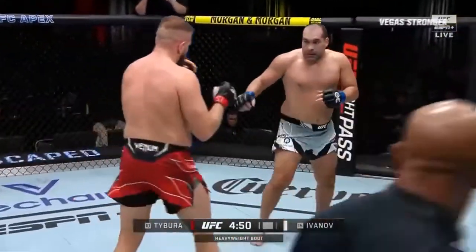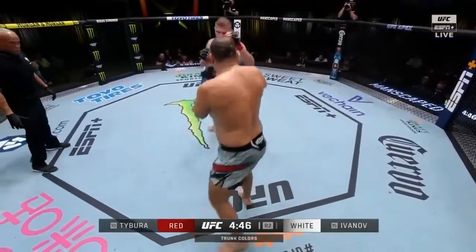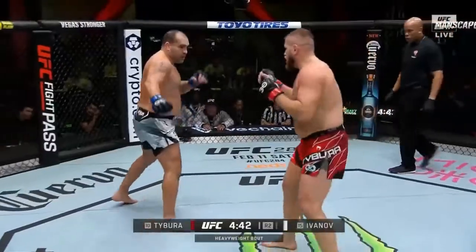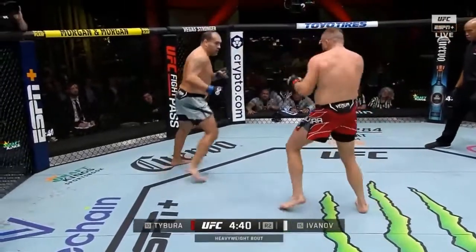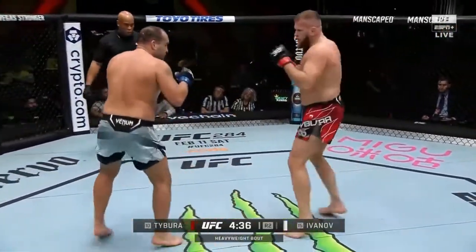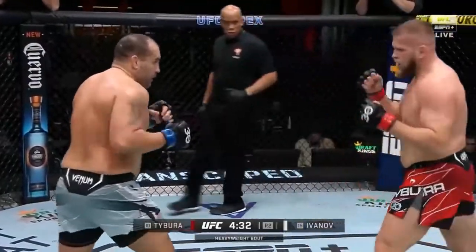So the corner of Tybura kind of getting frustrated with him, saying, listen, you've got to use that height, use that reach. Stop playing his game. Stop allowing Blagoy to catch it as you're coming in. And he does have a 5-inch reach advantage. Nice triple jab, left hand. Oh! Nice uppercut, right hook.